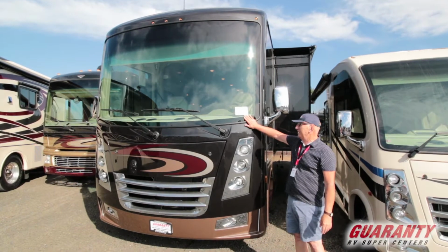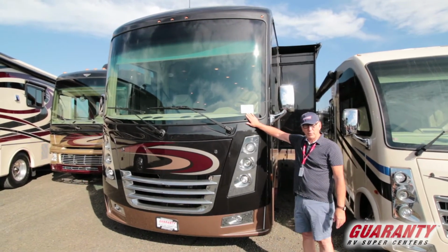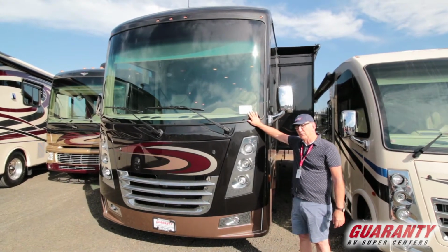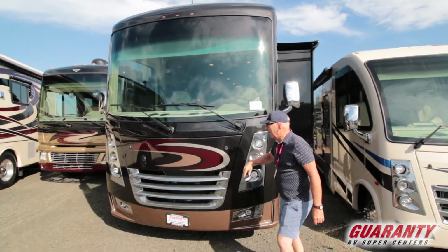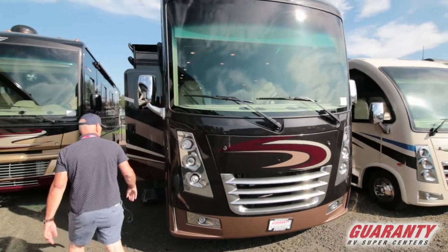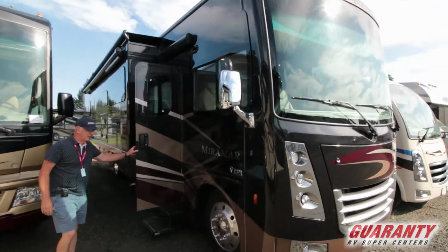We have an opportunity today to share with you a 2020 Thor Miramar 35.2. This unit is going to show us many new items, great colors, and awesome floor plans. So as we go around, this is a Thor. Thor is the largest RV manufacturer, building 6 out of 10 RVs in the U.S.